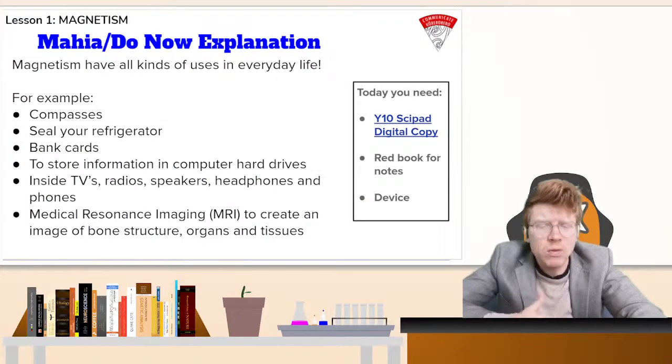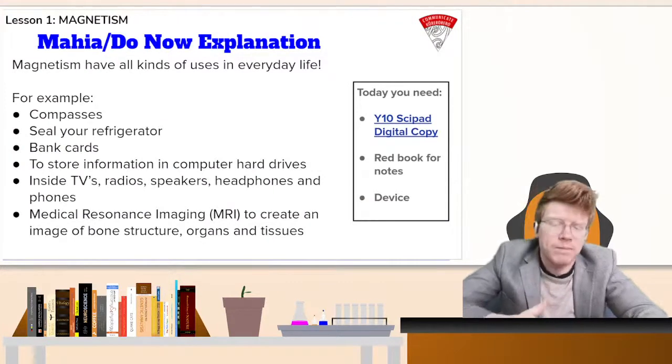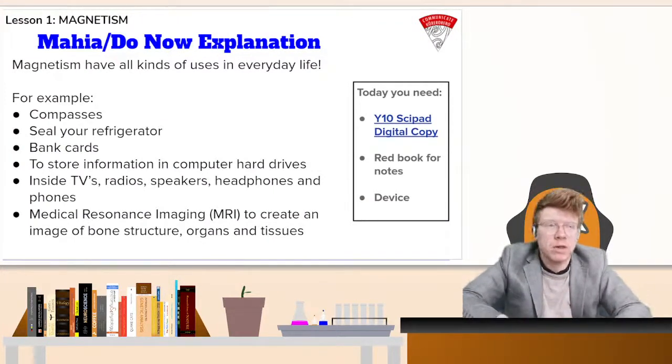And some uses are as follows. So compasses measure the Earth's magnetic fields and allow you to orientate yourselves in relation to those, understanding which way is to the magnetic North Pole and which way is to the magnetic South Pole, which is quite interesting.